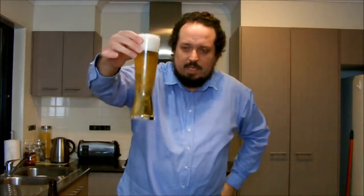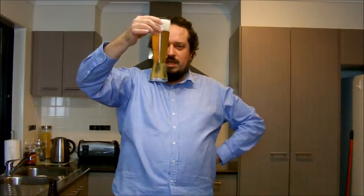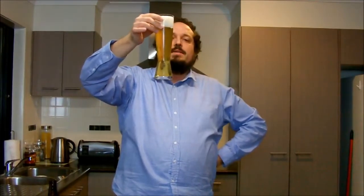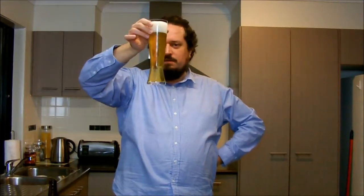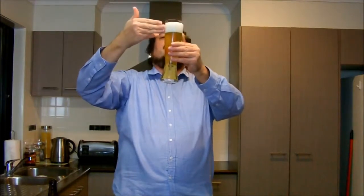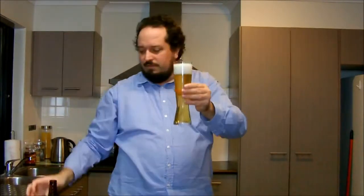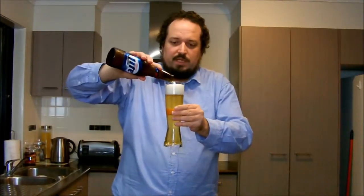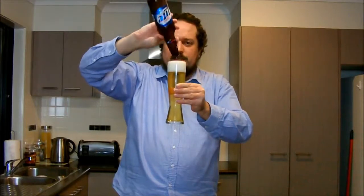Okay, so let's talk about the appearance. Well, the appearance is a very clear, light golden yellow colour. It's very carbonated, and we've got a nice thick white head there, just a little under 3 fingers. Anyway, let me just top that up. We'll get the whole bottle into the glass.